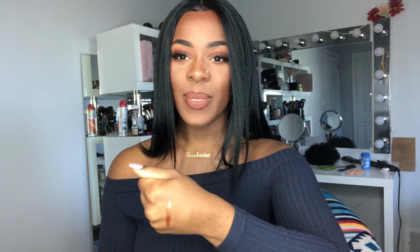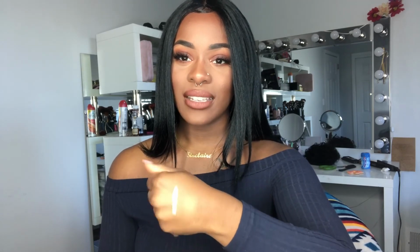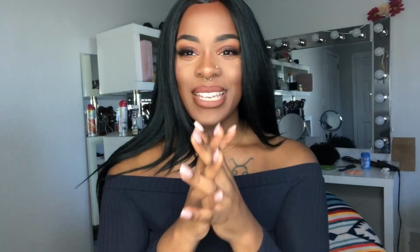really pretty. I'm gonna go ahead and swatch it for you. But yeah, this is what it looks like. It's very beautiful and reflective. This is what I wish the ColourPop crystal liquid highlights would have looked like, because this is just gorgeous.